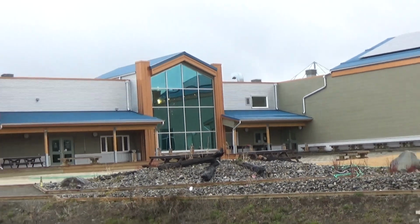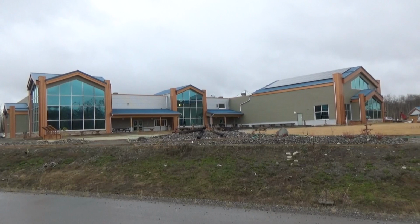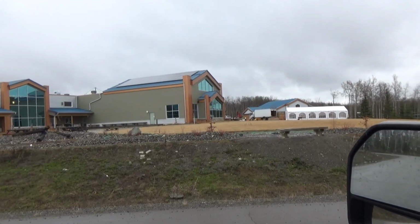This is the Kluane National Park Visitor Center. It's a Parks Canada park, National Park. We're camping tonight at the north end of it near Beaver Creek.